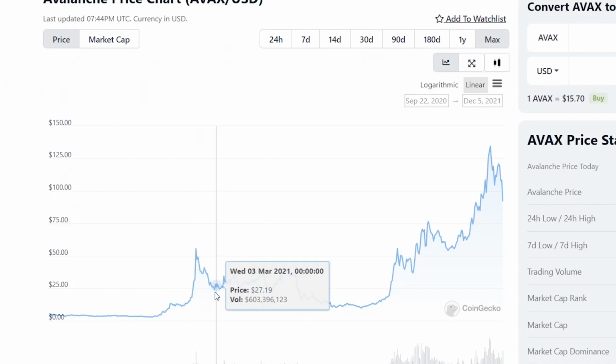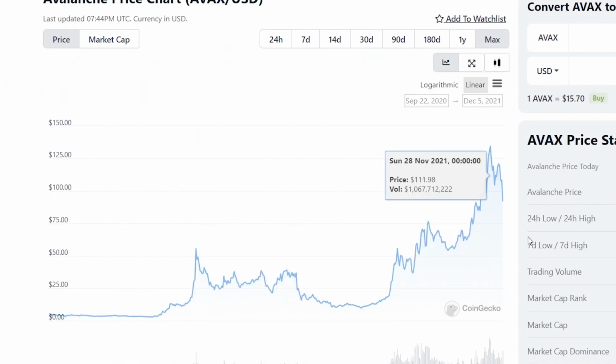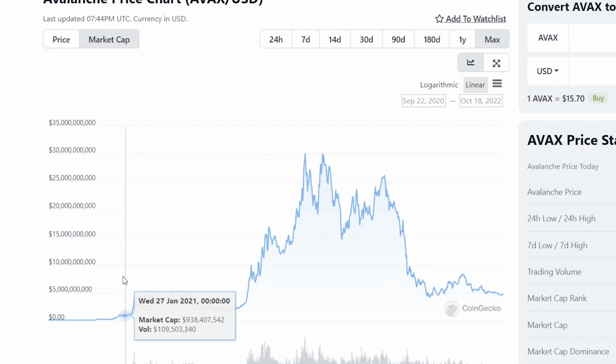If we do check out the price chart for Avalanche in the first 12 months, you can see right here, it still gave us some pretty decent gains. But what I will say is that the reason why Avalanche gave some pretty decent gains was due to the fact that it launched at a very low market cap right here.